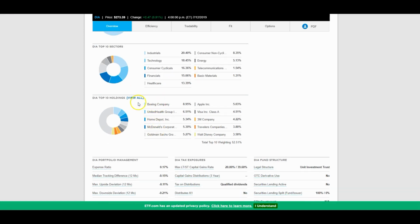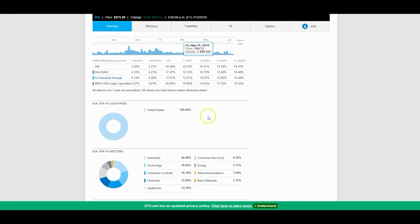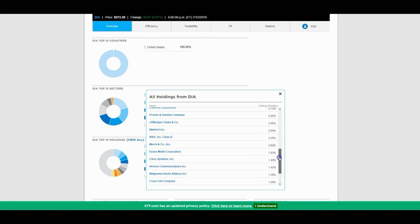The top 10 holdings, we've got Boeing, United Health, Home Depot, McDonald's, Goldman Sachs, Apple, Visa, 3M, Travelers, and Walt Disney. There's 51 holdings, I believe. No, I'm sorry, I said that wrong. 31 holdings. You can view them all here. So if you buy one share of this ETF, you get ownership of all these companies here.